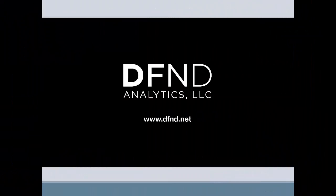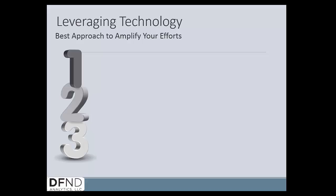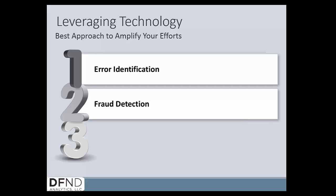At Defend Analytics, we've realized that the best way to detect fraud, waste, and abuse in your data is to leverage technology. By working smarter, business owners and financial professionals can swiftly identify errors in their customer and vendor processing. Not only detect fraud patterns, but by running the reports, they can develop an aura of deterrence throughout the organization that someone is watching, which can stop a fraudster from ever starting their patterns in the first place.